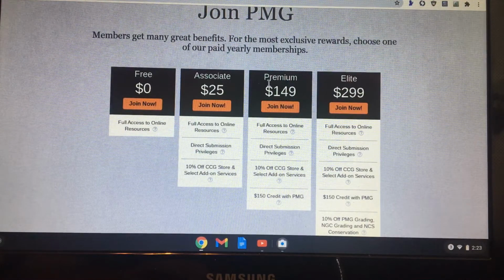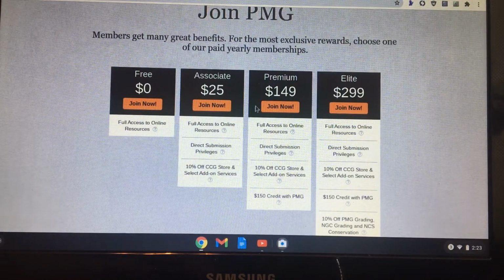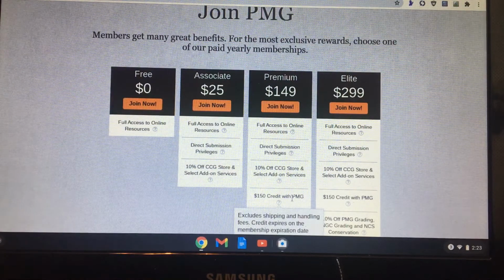If you pay them $149, they will give you a $150 credit for your notes that you send in for grading. Now, it doesn't count shipping and handling, but if you ran up $150 in regular fees, you'd still have to pay the shipping and handling, of course. That would come out of your credit. Well, if you planned on sending them notes anyway, that means that if you pay the $149, they're going to give you back that $150 off of your first order. So that is something to consider if you're going to be sending in a bunch of notes.